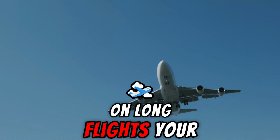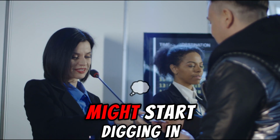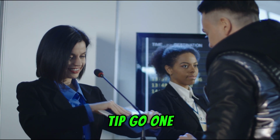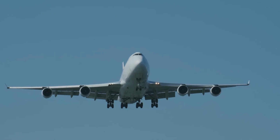On long flights, your body swells, especially your waist and hips, so what felt fine in the morning might start digging in halfway through the flight. Tip: go one size roomier than usual for extra comfort when you're stuck in a seat for hours.